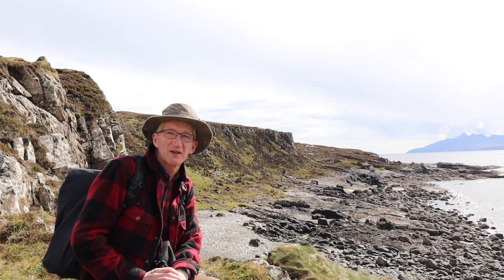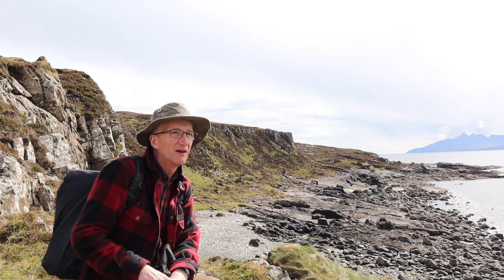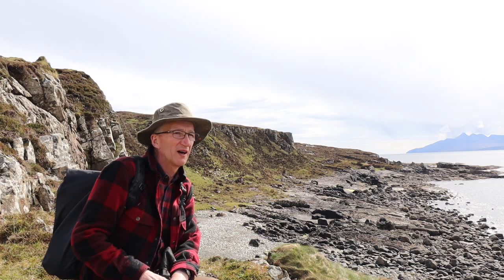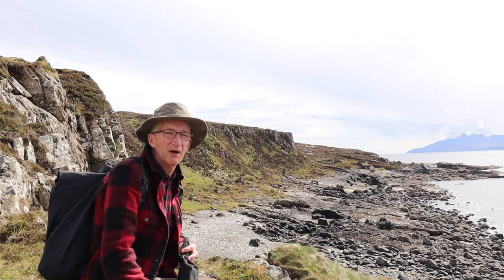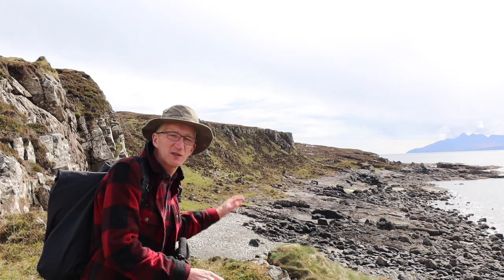I'm in the southwest corner now. I'm down beyond Elgol, looking across to the Cuillin there. I might spin the camera around in a minute and let you have a look at that. So I'm going to hike this coast. I've got a fishing rod with me, but I'm not too worried about fishing, to be honest. What I want to do is, I've never hiked this part of the coast.